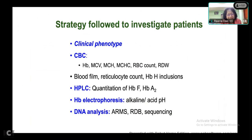Now, how to investigate? The clinical phenotype is extremely important because that is what is going to decide how much molecular testing or how many lab tests need to be done. So usually we like to do a hemoglobin HPLC, or high performance liquid chromatography, which is a dedicated system popular throughout India as the Biorad system. This is easy to use, and nowadays you have some more systems in the market, but time tested, I would still say, is the hemoglobin HPLC by Biorad.